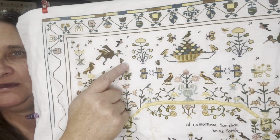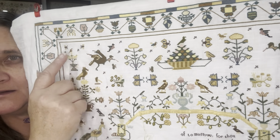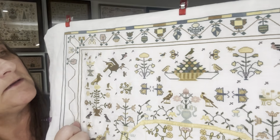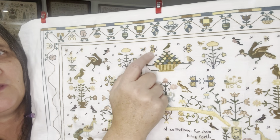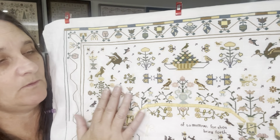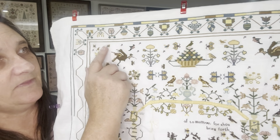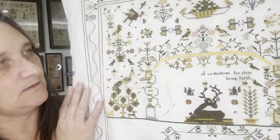She has gone in completely. All these little wee ones you see around, they all went in. The butterfly and the bird here were missing, so I put them in. I basically went back through on this top section and there were a few little wee bits and pieces that I'd missed, so they've all gone in now and been filled in.